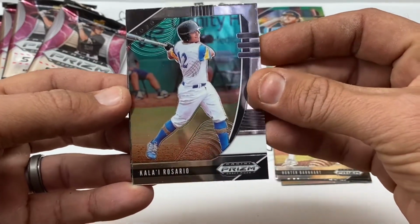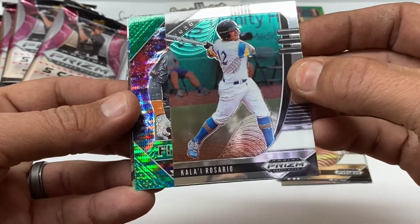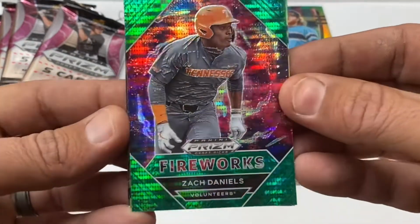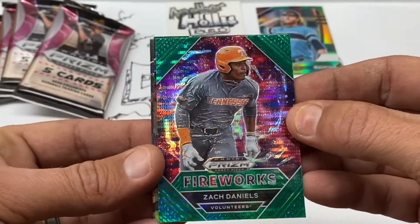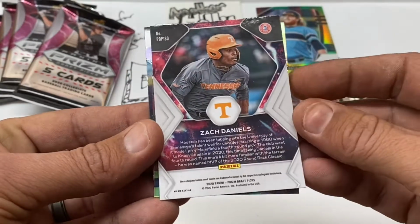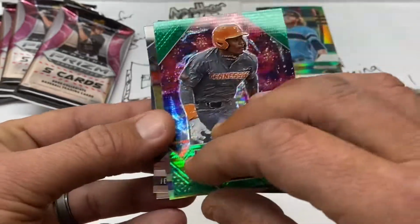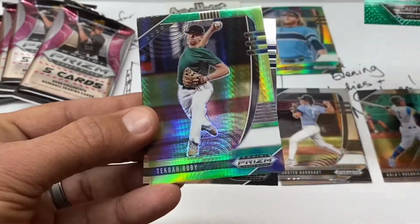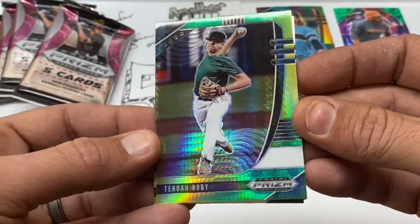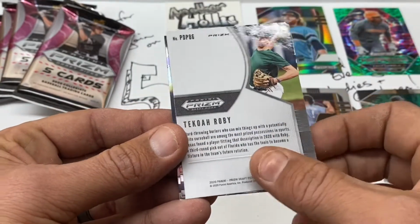Kalai Rosario, huh? All right. Oh, look at this. Some green donut circle-y one. Oh, Zach Daniels. Wow, look at that card. Gorgeous, out of Tennessee. Let's see. Wow. That's a cool prism. A bunch of them, huh? Look at this next one. Tekoa Roby. Wow. So sick. Yeah, man, these are all prisms.